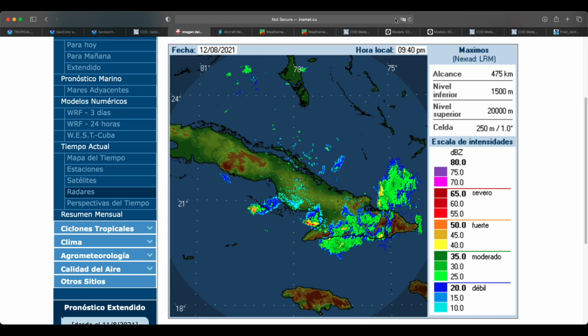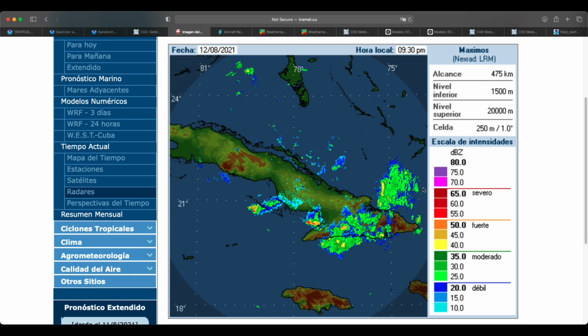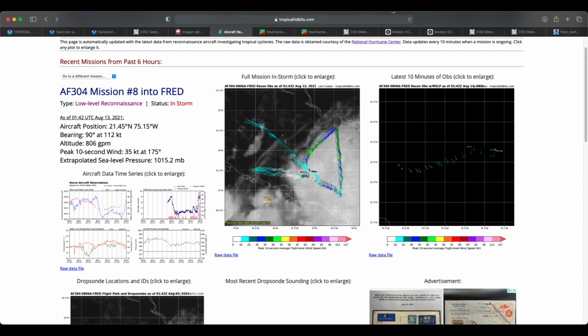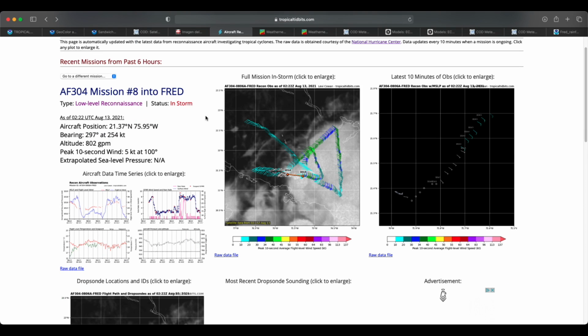Now, this radar imagery you see here is looking a lot more populated than it did earlier today. Not much over the northeastern coast of Cuba. Now we're seeing a lot more convection, a lot more showers and thunderstorms developing. Hurricane hunters were flying out into the storm, or still flying out into the storm as of this recording.